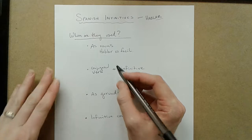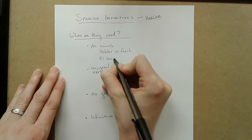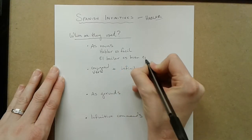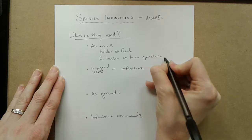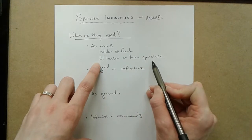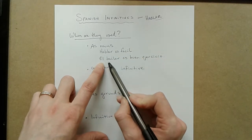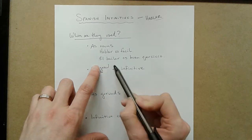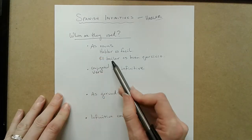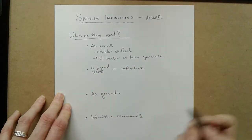Another example is el bailar es buen ejercicio. Dancing is good exercise. So, a couple of things to note. Infinitives in Spanish are always going to be singular and masculine. That's why we have el in front of bailar. You could also just say bailar es buen ejercicio, but this adds extra emphasis to what you're wanting to say. So, those are a couple of examples of how they're used as nouns.